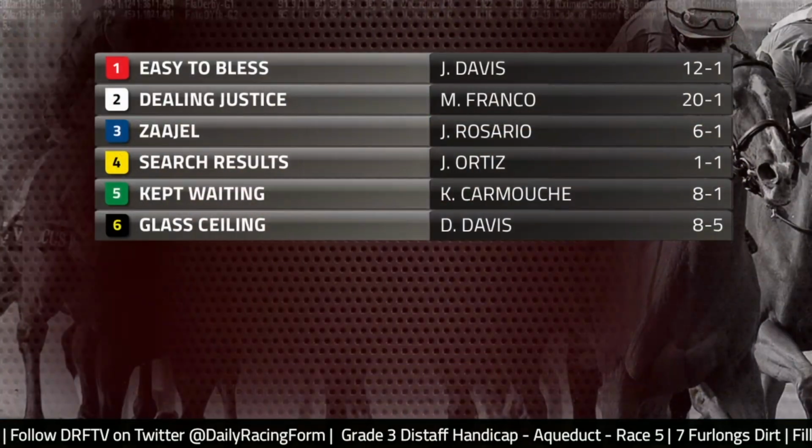Hi everybody, Dan Illman, Mike Buer. It's Wood Memorial Saturday at Aqueduct. Let's kick off the graded stakes action with race number 5. This is the Grade 3 Distaff, fillies and mares going 7/8 of a mile. $150,000 is the purse. As we take a look at this field, we see a very familiar face.